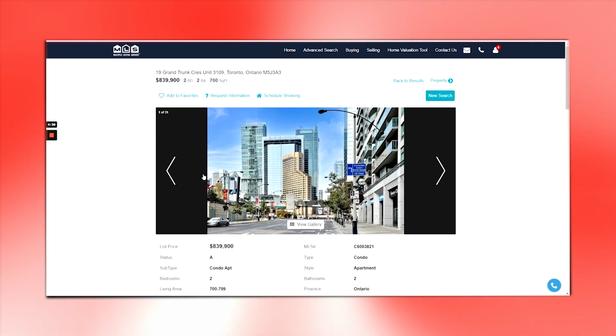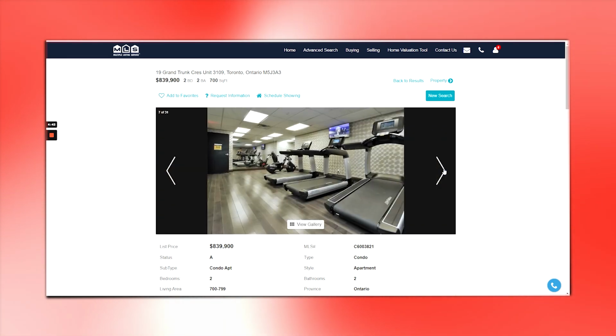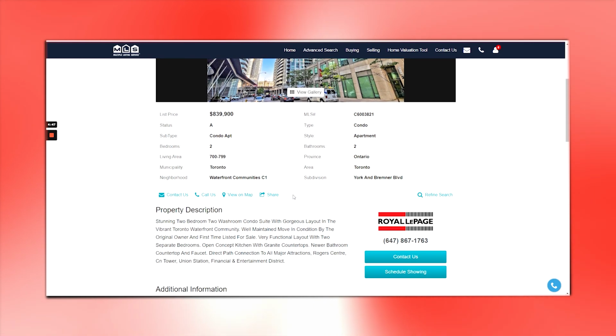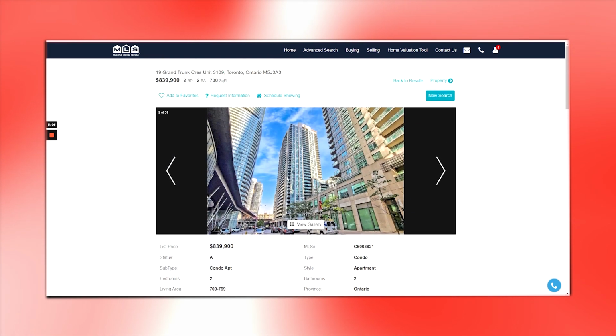It's very straightforward. We have our gallery here at the top where we can view images of the home and see if it's something that we have an interest in. If we scroll down, we have all the key metrics and information for this particular property, as well as a property description. If you scroll down a little further, you'll see some more specific additional information on the home, such as the residential taxes on the property for the current year, or the maintenance fee in the case of a condo. We can also then look at our next property by clicking on the property link, which will take us to the next newest listing in that neighborhood of Toronto.